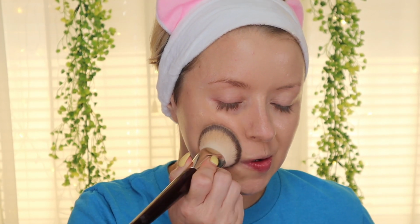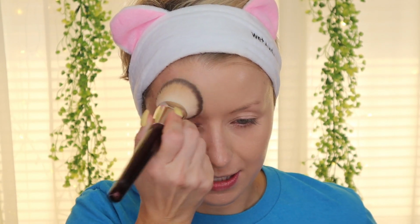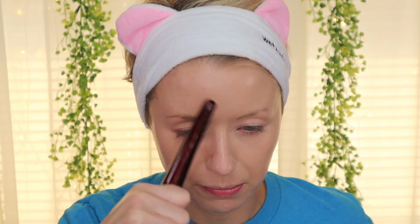That's pretty. Okay, so I have some left. So I'm going to take a little bit and kind of just build it up right in here. This is the area where I always build up my foundation. And then I take whatever's left up here on the forehead. A little blemish there.